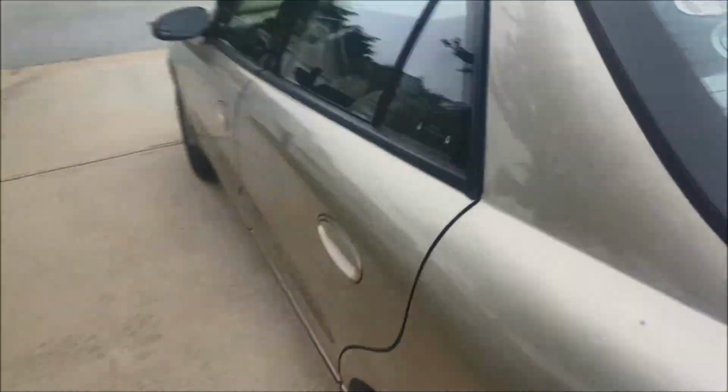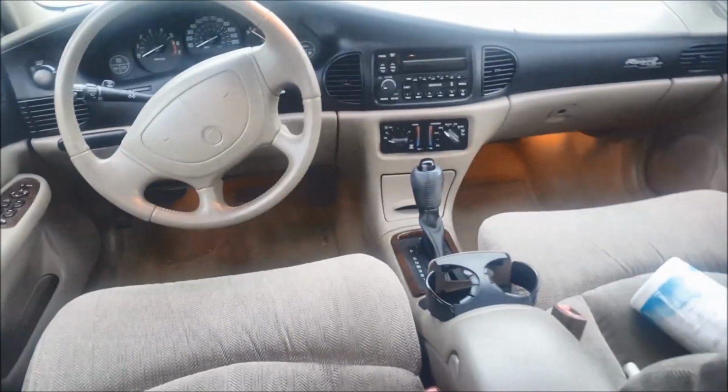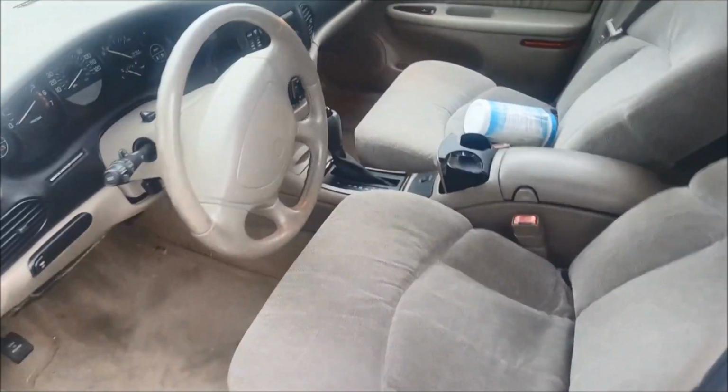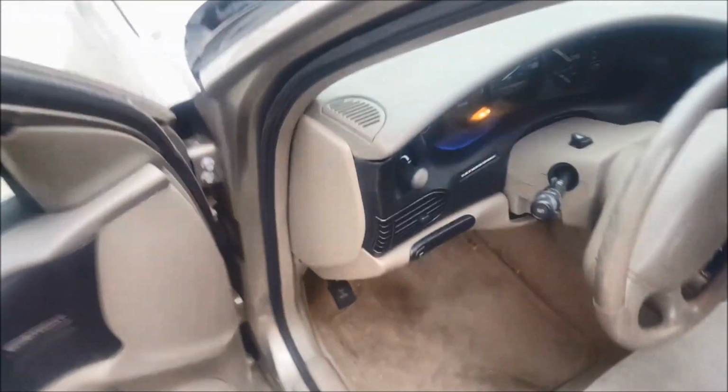I ended up paying $1,900 for this car, which I think was a good deal, guys, because like I said, the miles were excellent on this bad boy, and as you can see, it was a nice clean car. It wasn't dirty or anything. I wish it was a supercharger, could have had a little bit more fun in it, but I didn't even have this car long. I just bought it and sold it really quick, guys.